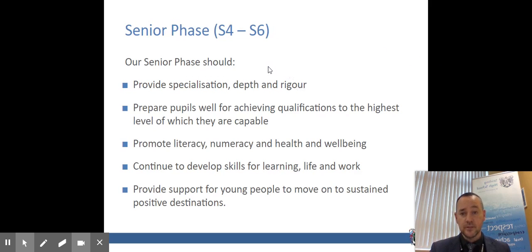So our senior phase should provide specialisation, depth and rigour. We plan to prepare pupils for achieving qualifications at the highest level that they can manage, and we continue to focus on literacy and numeracy, health and well-being, and developing skills for life and learning and work. We provide support to try and get as many of our young people into a positive destination as possible. So we support pupils with applications for work, for college, for university, and the work we do through our courses helps to ensure that pupils are as prepared for that as they can be.